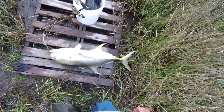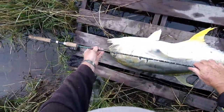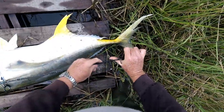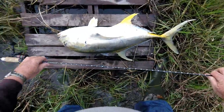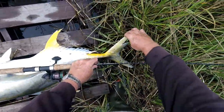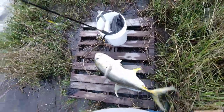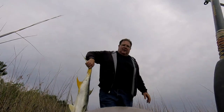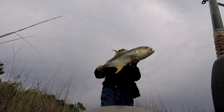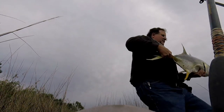Come right out. So that's the pole with the ruler. See what we got there. So we're 30 inches to there. Hold on, I'm gonna release you. So down here in Port Sulphur in my honey hole, fishing off the bank, a 40-inch Jack Crevalle. Beautiful fish.